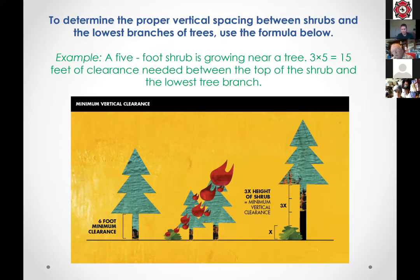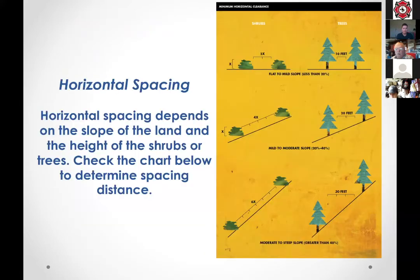Does that make sense, Chip? Yes, it does. Yeah, good little image for you. Here's another one for horizontal spacing.